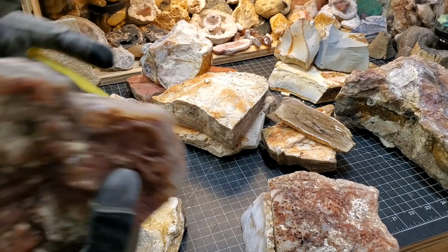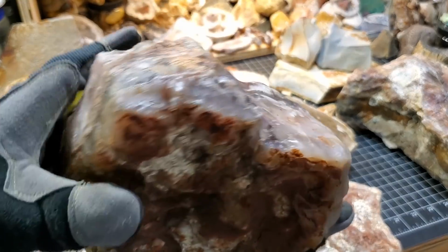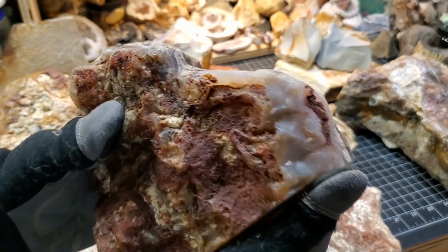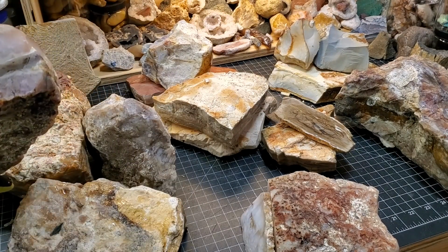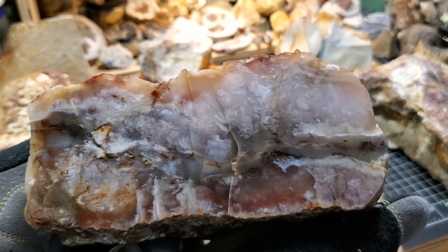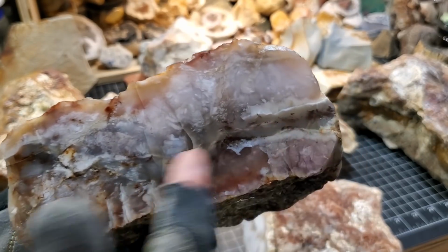Now, similarly, this agate here, which kind of looks like that one, we do have some more colors on the outside. Obviously, this also got cut. And this one is quite cool on the inside, I think. It's got all kinds of different blooms and streaks and a nice pattern to it.